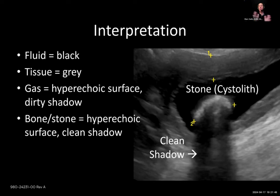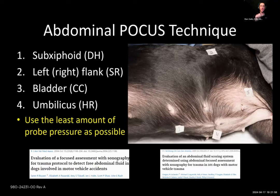So the big picture takeaway: fluid's black, tissue's gray, bone or stone is going to be a hyperechoic surface with a clean shadow, gas a hyperechoic surface with a dirty shadow. Now let's get into our technique. This is the abdominal point of care technique that has been validated by numerous authors. It's a similar technique to what's used in human medicine. You'll see variations in how the locations are described.